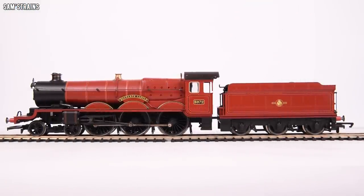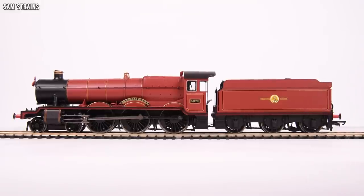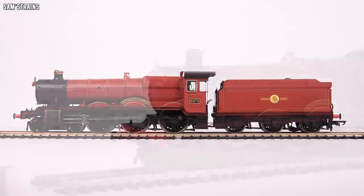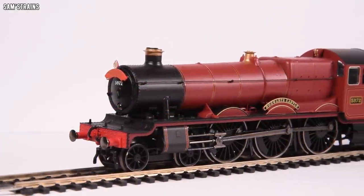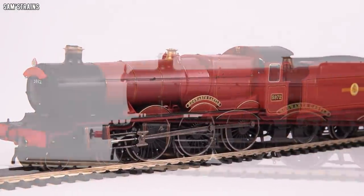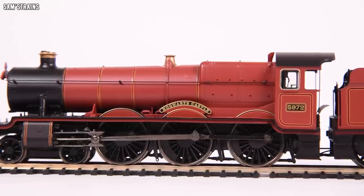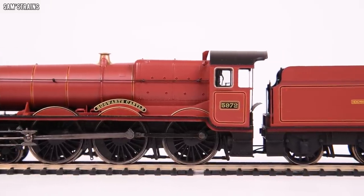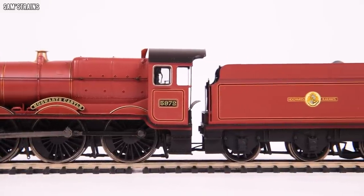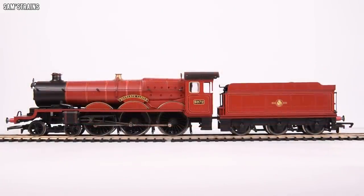So now then, let's take a look at some of the detailed differences between these two models. And you might think that this is a bit redundant because, of course, the locomotive in the films was a Hall Class and not a Castle. So of course, the new Hall Class model is going to be the more accurate. And you'd be absolutely right. Yes, of course, the Hall Class is the much more detailed and much more accurate of the two models. However, and this might surprise you, there are several details that I much prefer on the old Hornby Castle Class locomotive.